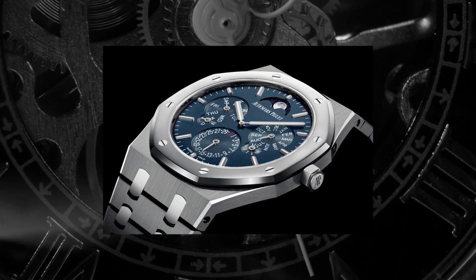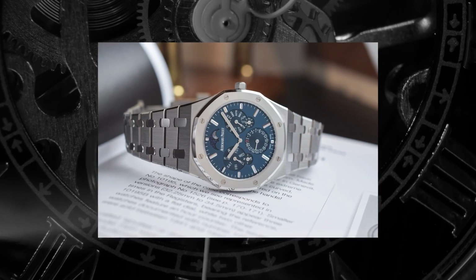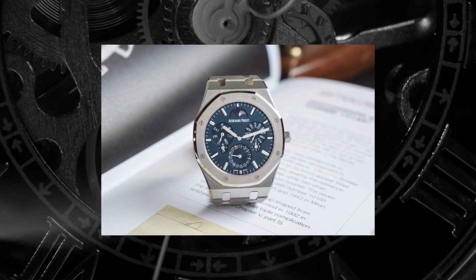The 26586IP, which instead of being full platinum is made from grade 5 titanium. It has a platinum bezel which is secured by white gold bolts. It also has platinum middle links and clasp logo. If it's polished on this watch, it's in platinum.